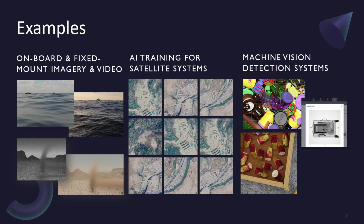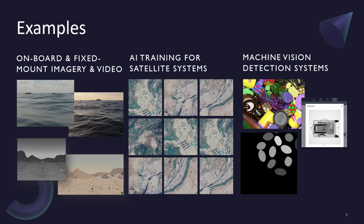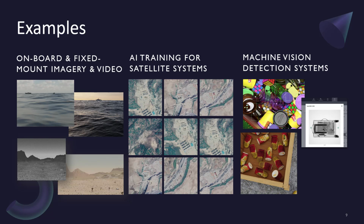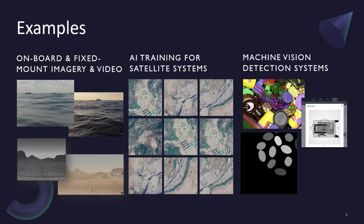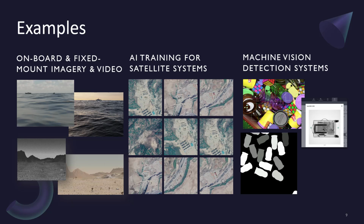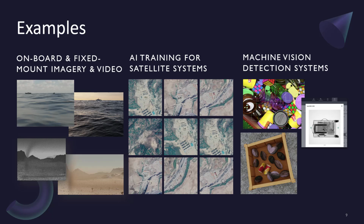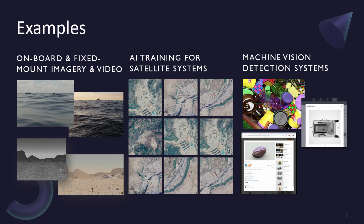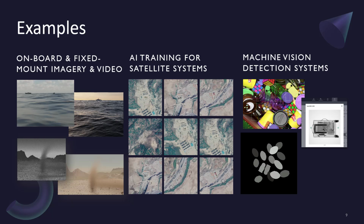And of course, we have customers who are in the machine vision and computer vision detection space who are using AI to detect things like point of sale applications, counting things, and many common retail type computer vision applications. All of the images that you've seen in this presentation are examples of physics-based simulated synthetic data sets that are used to augment or replace real data sets for purposes of training AI. And as you can see, this is possible across a wide variety of domains.